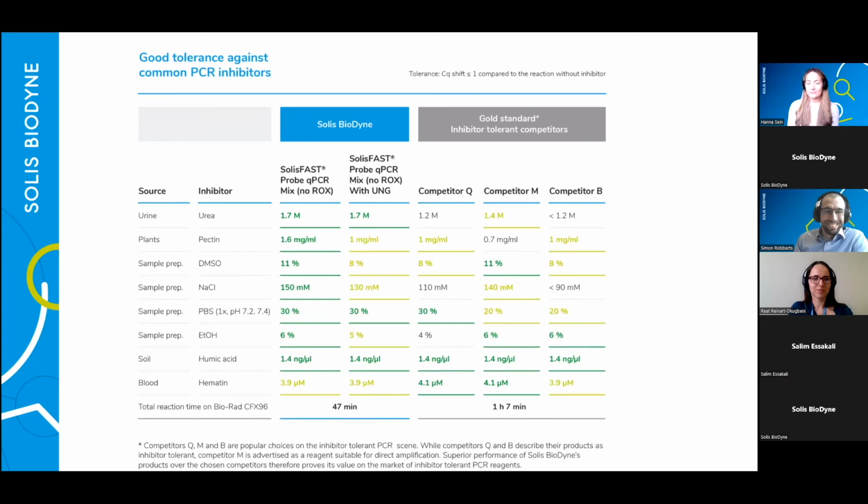So to get a fair evaluation, we also wanted to get a comparison point with different competitor products on the market. And from our side, we picked our SolisFAST Probe qPCR mix and the same version with UNG. And the test itself, it's fair to say that we pushed the limits. We did not make this test easy for ourselves by picking tough competition. And the products that we chose from the competitor side could be called gold standard inhibitor tolerant competitor products. These are really popular names on the scene of inhibitor tolerant PCR mixes.